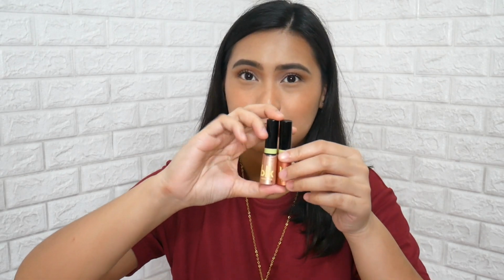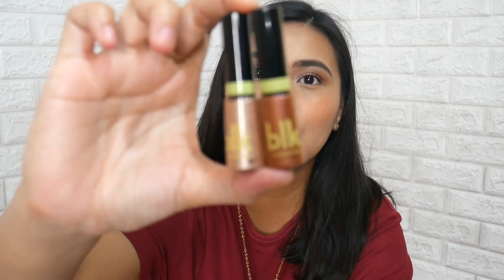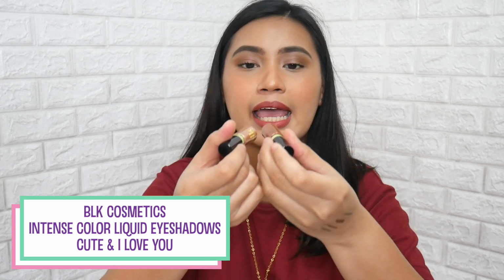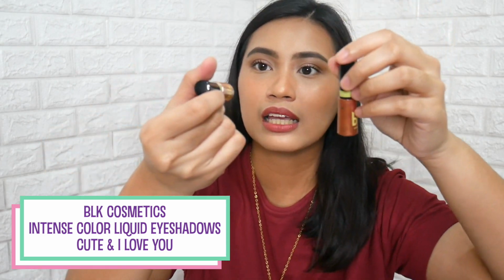So, next two are eyeshadows, pero hindi sila yung nasa pot or hindi sila yung pressed eyeshadows. They are liquid eyeshadows from BLK Cosmetics na hindi ko alam kung paano ko naubos, dahil parang ano na lang siya, natuyo na lang siya ngayon. So these are their Intense Color Liquid Eyeshadows from the K-Beauty line. Una is I Love You and the second one is Cute. So Cute is parang champagne na glittery. Wala na talagang lumalabas. And then, the other one, parang copper or orangey na shimmery din.